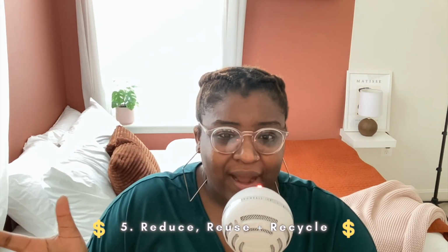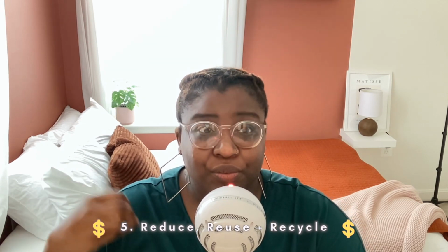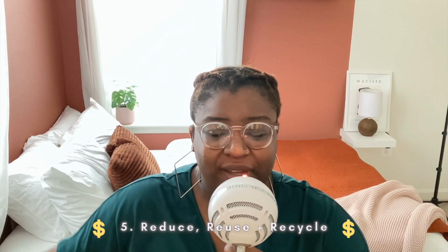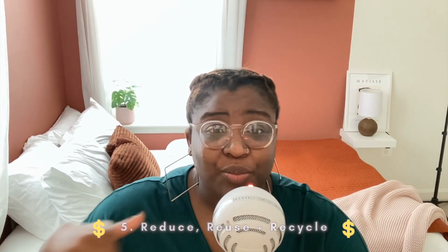Definitely doing DIY is a big way to reduce the waste, like your carbon footprint going to the stores and stuff like that. Also reusing items that you may have already in the house could save you a lot of money. Sometimes DIY can cost you a lot more money if you don't have a lot of the tools readily available, but if you have those tools or items readily available for you to DIY, that can save you a lot of money as well.